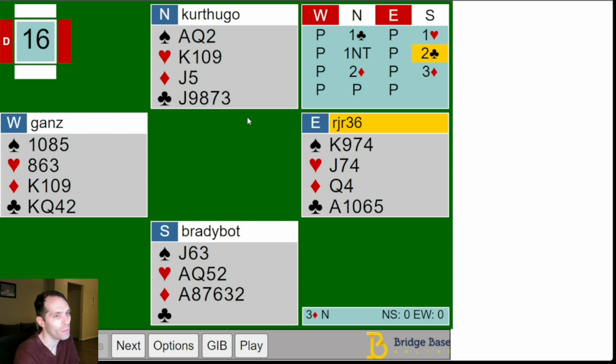So, 1 club, I bid a heart, partner bid a no trump. I bid 2 clubs, which is a relay to 2 diamonds. Partner bid 2 diamonds, should be alerted, but I know Kurt is not that familiar with ACBL procedures or anything. I mean, he's a fairly new bridge player in general. So he bids 2 diamonds, and I raised to 3 diamonds. We talked a little about the auction yesterday. I'm not going to go back into it, but so we ended up in 3 diamonds.